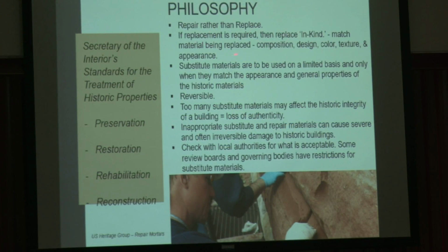But it is really important to do the in-kind, because, and we'll show you some pictures of some that don't match, you'll understand why not only does it look bad, but it functions differently in the wall. So in-kind is really important. So we're looking at the material composition, design, color, texture, and what it looks like.